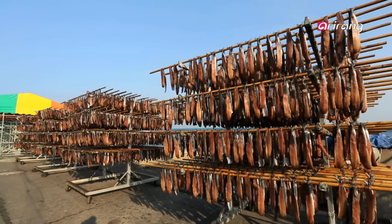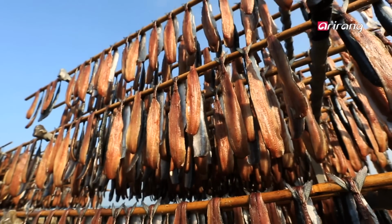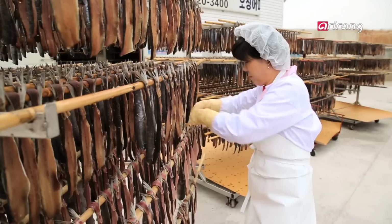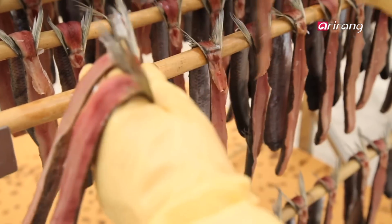When winter comes to Pohang, Gwamegi Deokjang springs up along the eastern coast. Herring and saury dry in the open air, revealing their red flesh. Lee Son-ok runs the family Deokjang.